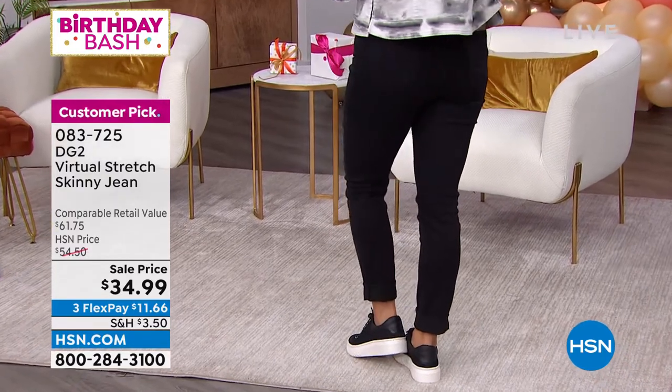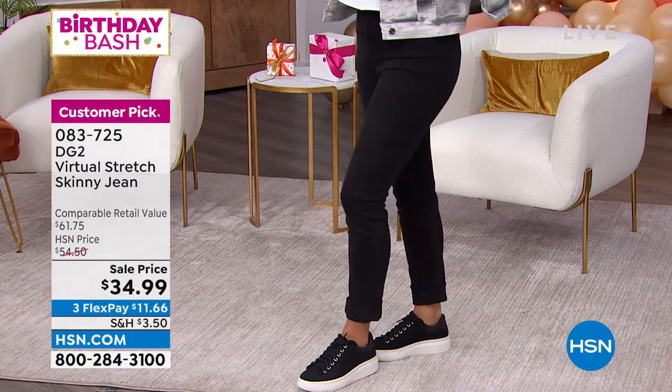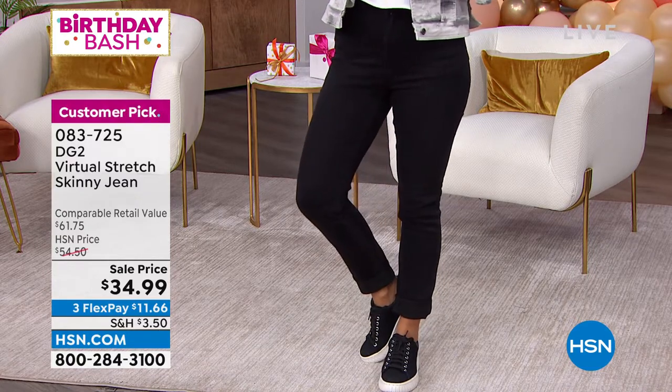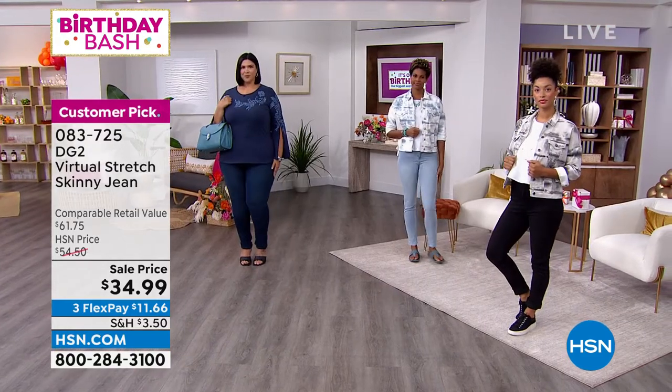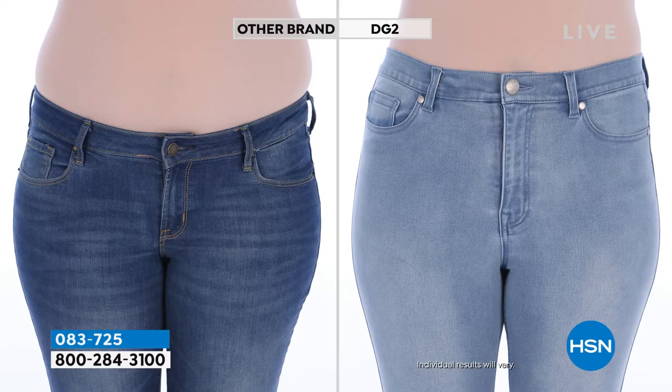And the skinny profile is so awesome, Debbie, because it really starts and sets the foundation for all your best styled looks, right? So whether you wear this dressed up with a boot or, you know, a heel, fabulous. If you wear them with a flat sandal, like Victoria is doing, fantastic. But this is the business right here. This is my favorite moment whenever we show these jeans.